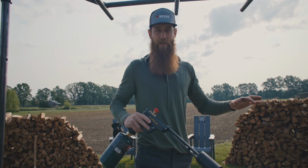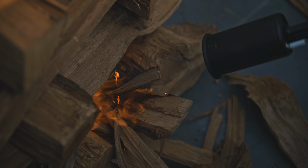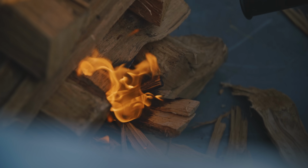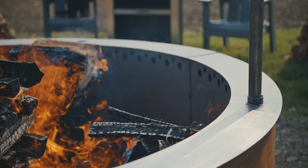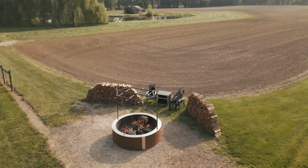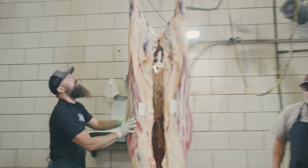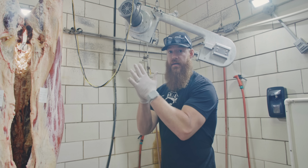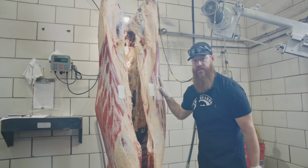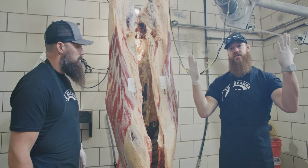All right, we're here with the Bearded Butchers in the world's largest smokeless fire pit, and we're about to start the inaugural first fire. Big challenge is we got to get it off of this rail, out to the fire, and we've got to spatchcock it and get it on the spit.